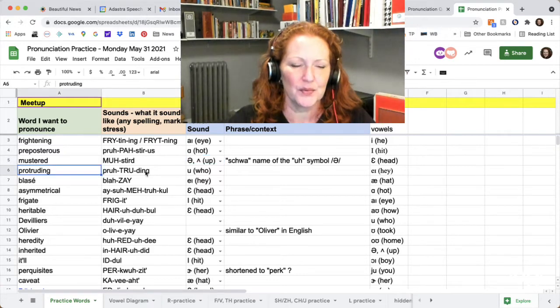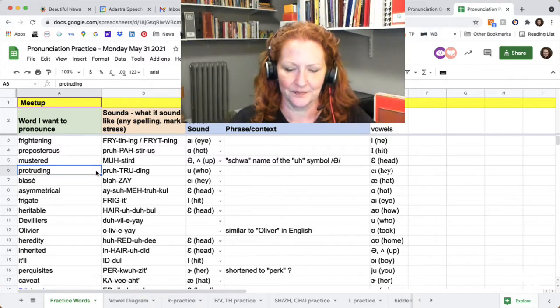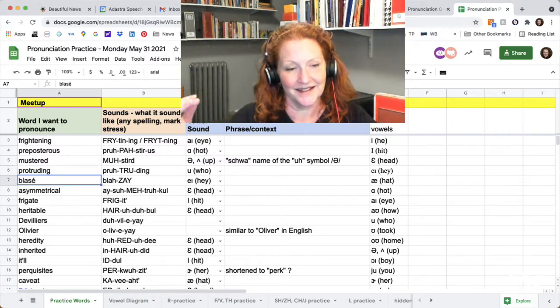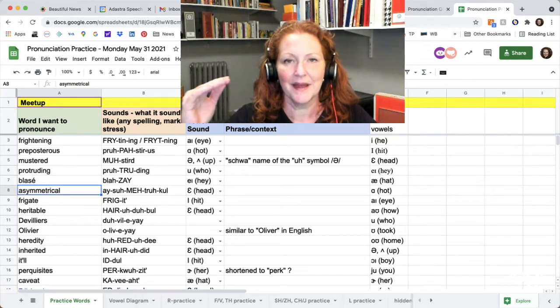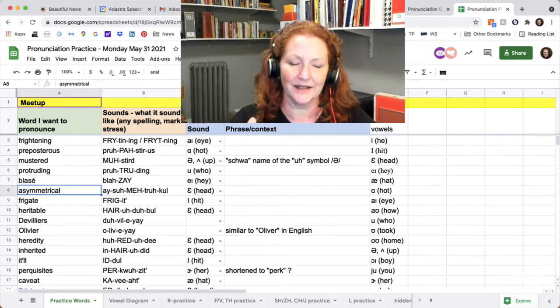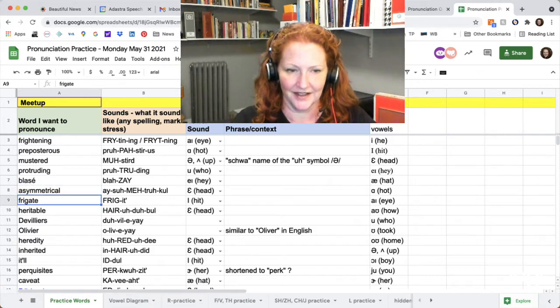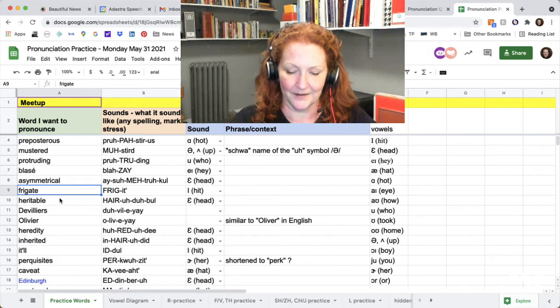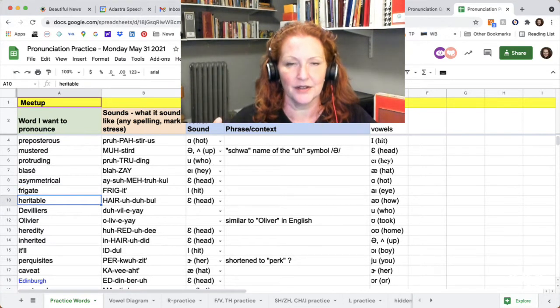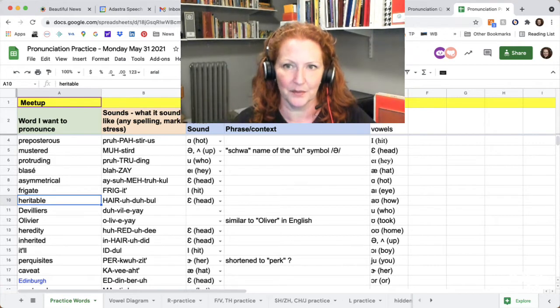Protruding, protruding. Blase, blase. Asymmetrical, asymmetrical. Frigate. I had to look this up too. I had no idea. Frigate. Heritable, heritable.